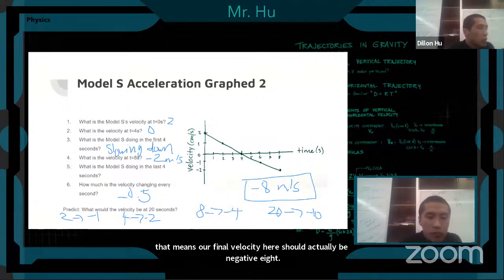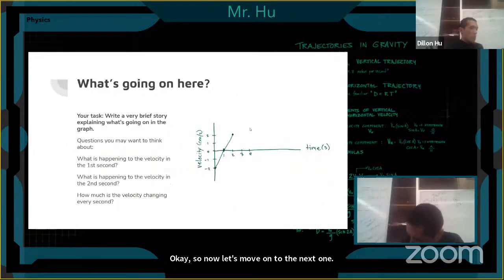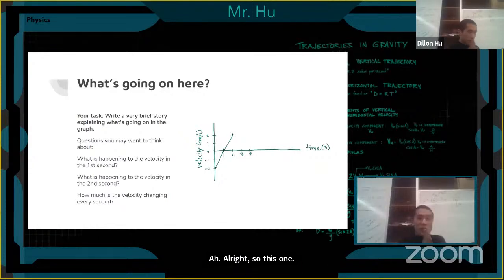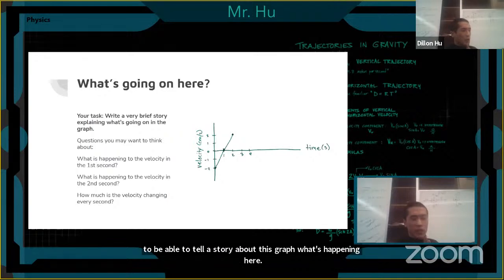Okay, so now let's move on to the next one. All right, so this one. What I want you to do is, within your groups, write a very brief story, nothing more than a sentence or two, explaining what's going on in the graph. So I want you to be able to tell a story about this graph. What's happening here? What's the car doing?